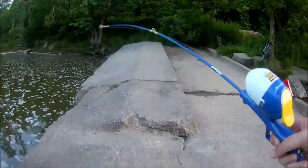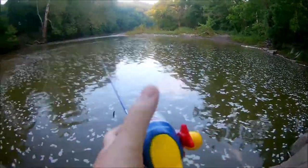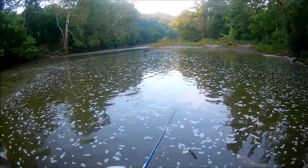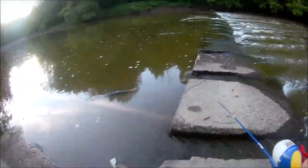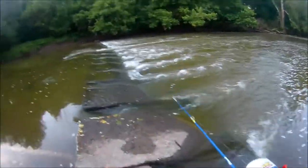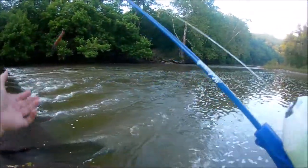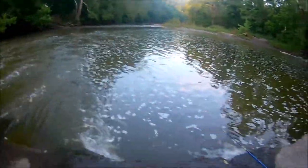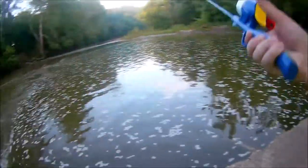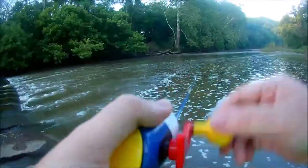Alright, so this is just a cheap Toy Story Barbie rod that me and my brother got for when we were doing the Barbie rod derby down here in March. And I spooled it up with 12 pound fluorocarbon, and there's a PB&J Ned rig. So this is going to be an interesting day.